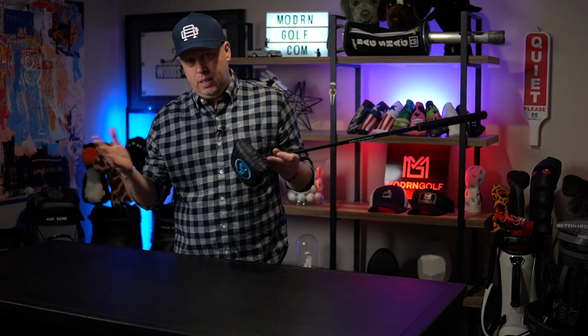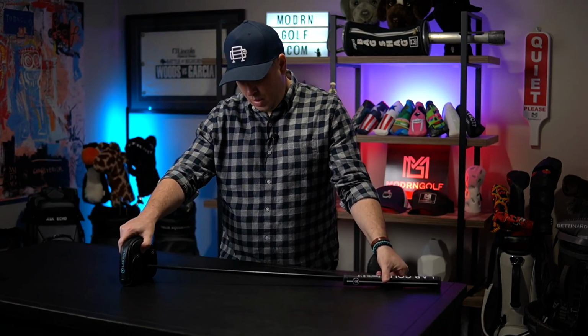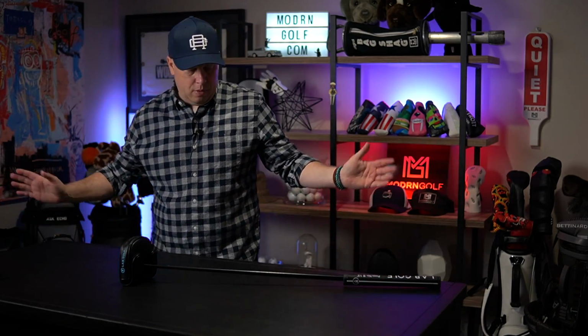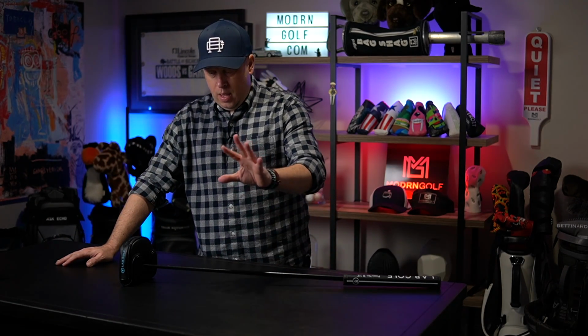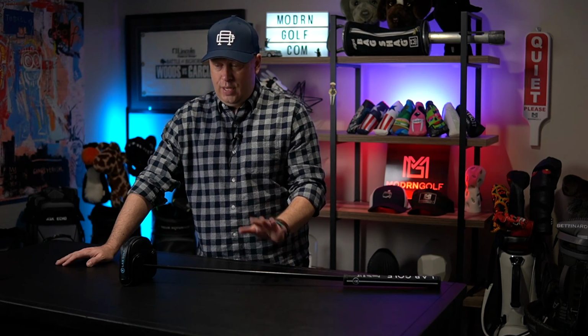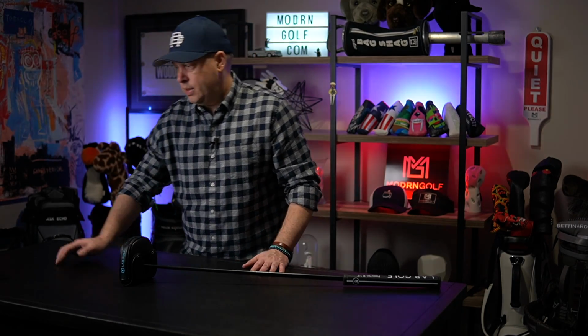Believe it or not, I know it sounds like a sales gimmick, and again, I'm not being paid by LAB or Club Champion or anybody for this. This is my own putter, my own funds, all that good stuff. So definitely do not touch the screws, and every once in a while you have to give it a little TLC.